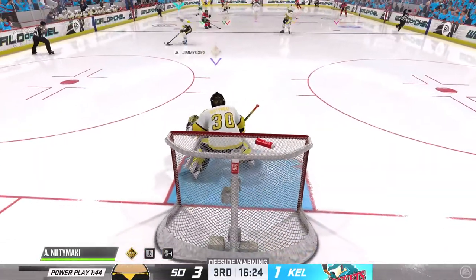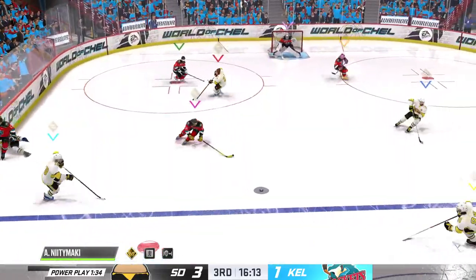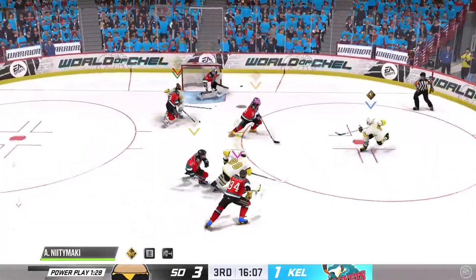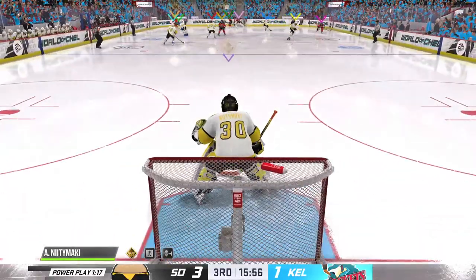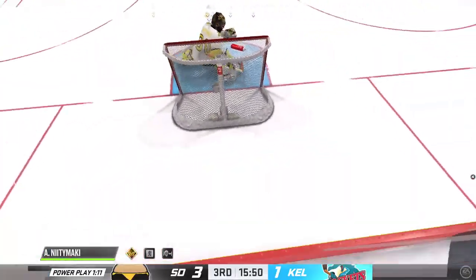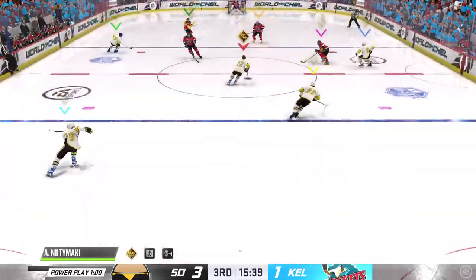Trying to clear the zone. And a nice job by the Killers on that one. Yeah, now they can get a change, get some fresh players on the ice. With a one-timer! And he makes the save on that play. Oh, that's a good save. I mean, they worked it around to get it into that spot for that one-timer. But the goalie beat him there.